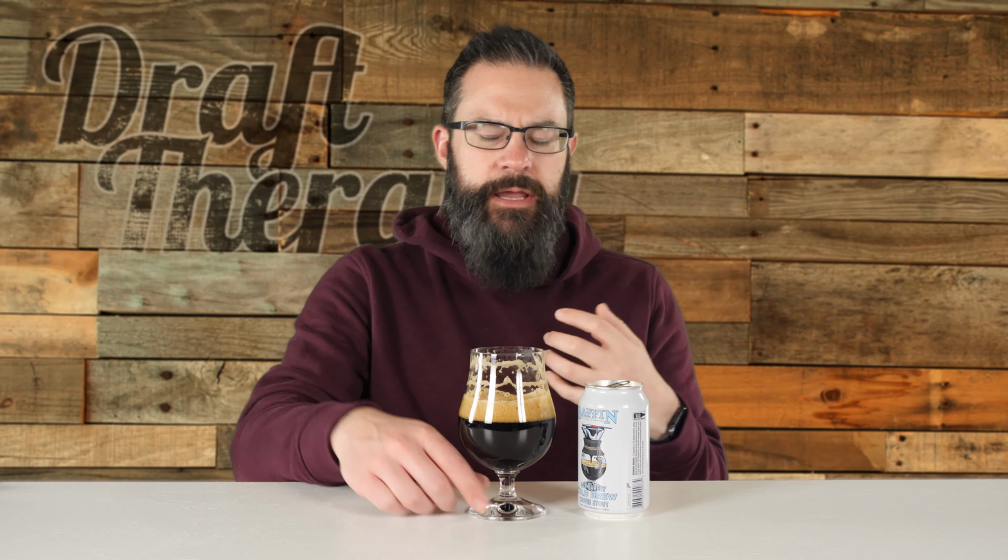There's a tad bit of almost like an alcohol kind of flavor in there. It's not super strong. It's just kind of in there. It kind of sits on my tongue as I drink it. But really just overwhelmingly coffee flavors.